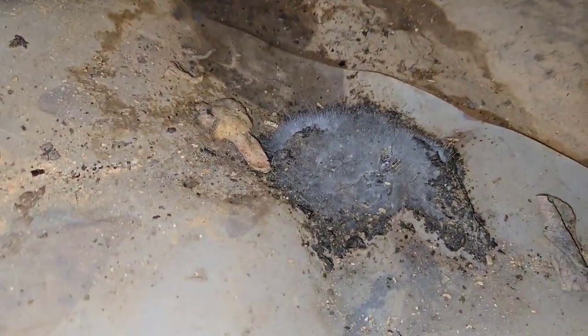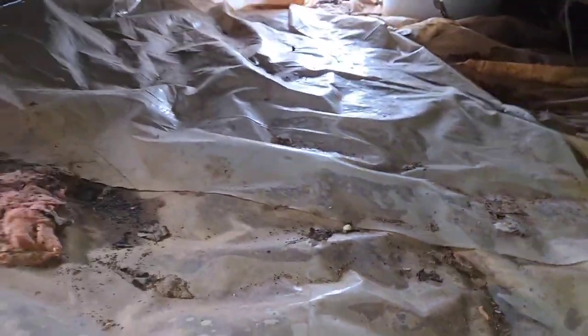Look at this turd. I don't know what the heck this is. Oh God, it's got some kind of fungus spores growing out of it.